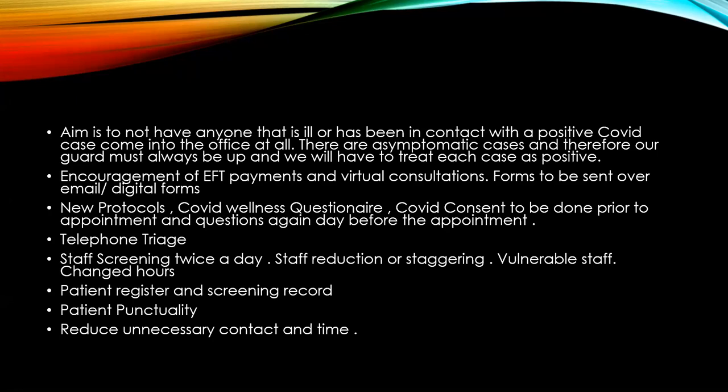There's so much to read, so I think it's important that you phone and message them and remind them about the changes and the questionnaires, because people will come in not having read anything. There's something called telephone triage and screening that we'll go through. Staff and yourself must also be screened twice a day, morning and afternoon.